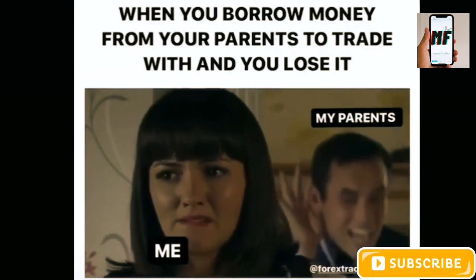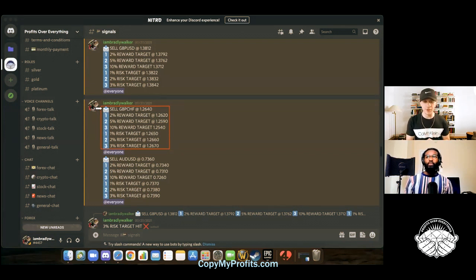All right, guys, so hopping into the Discord, as you can see right here, we're in our signals category. On the 27th of last month, I actually called out this sell on the Great Britain pound versus Swiss franc at 1.2640. Now, as always, we call out a 2%, 5%, and 10% reward targets on my trades, as well as a 1%, 2%, and 3% risk target. Thus far, we have hit this 5% reward target, so we've caught about 50 pips on this trade thus far. Definitely anticipating it is going to go down and hit the 10% target.